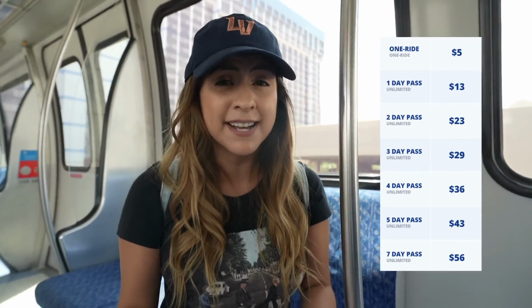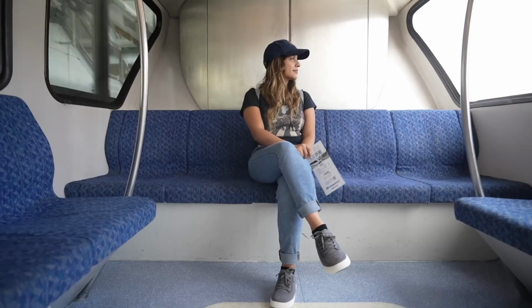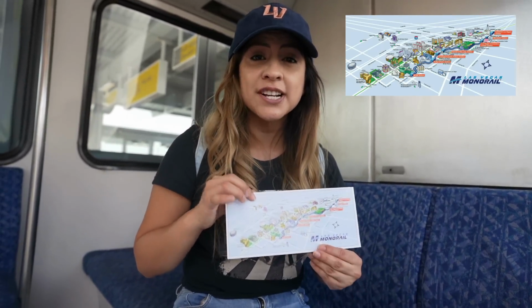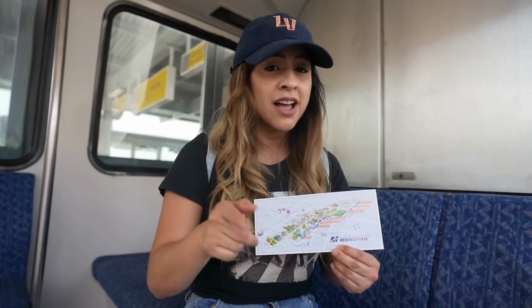You can buy a one-way pass for $5, or you can do a 24-hour pass for $13, or multi-day passes. And if you are a local, it is going to be $1 for a one-way ticket. So if you don't know much about the Monorail, just definitely go onto their website, and they even give out these maps at the stations and at different hotels, either at the concierge, bell desk, and sometimes even the front desk. They have all 7 stations on here, that way you don't get lost.